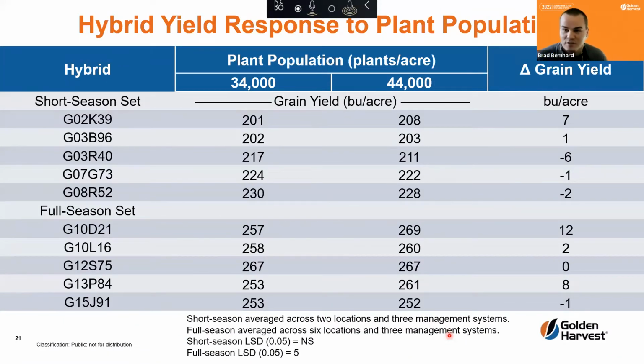So here are some yield results. This is averaged across all the locations for each individual hybrid, and this is looking at just the response to population. Not surprisingly, these hybrids differed in their responsiveness to increased population. If you look at that short season hybrid set there, G02K39 was the most responsive hybrid to population, increasing yield by 7 bushels per acre. But many of the hybrids had little or no response, or even sometimes responded negatively to the higher populations, which again is not surprising with how aggressive that rate is.